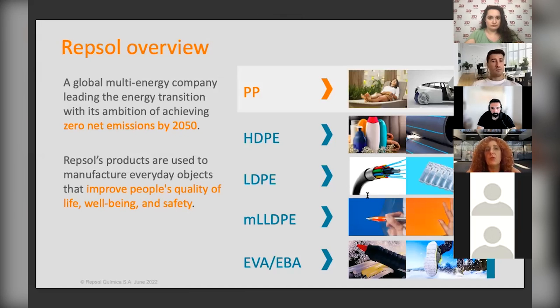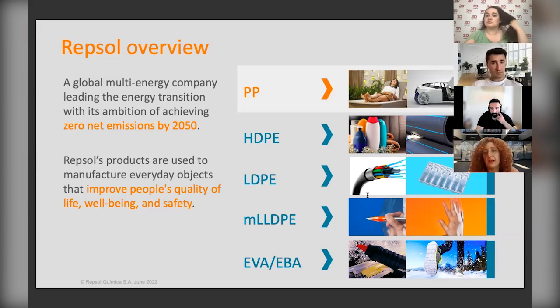Repsol is a global multi-energy company leading the energy transition with its ambition of achieving zero net emissions by 2050. Repsol has a chemical division, Repsol Química, and produces mainly, among other products, polyolefins. Polyolefins can be divided into 5 families: high-density polyethylene, present in packaging or pipes, for example; low-density polyethylene, present in cables and pharmaceutical blisters; metallocene films with polyethylene, devoted mostly to food packaging but also industrial; and ABA and EVA polymers, mostly found in hot melts and sport shoes.